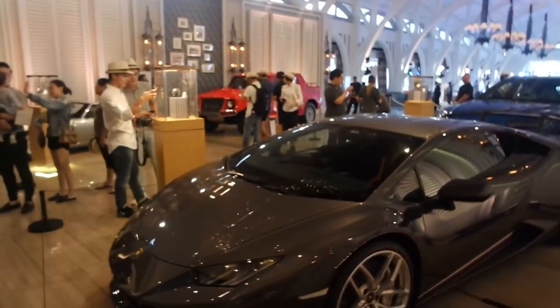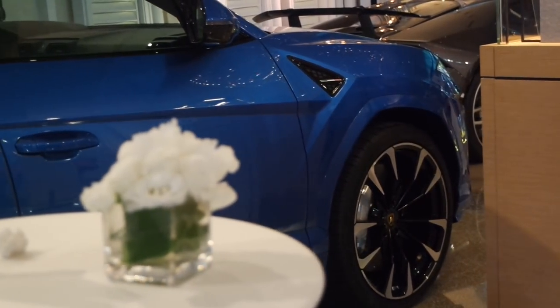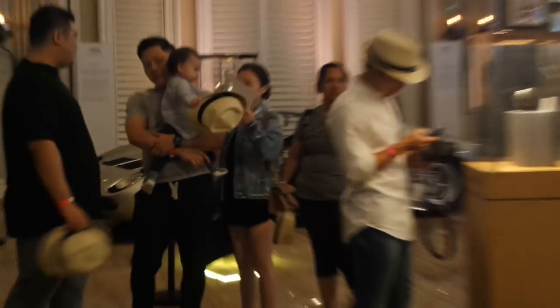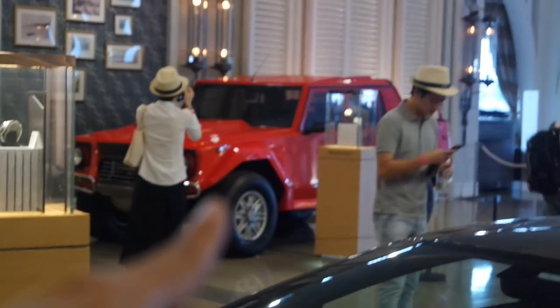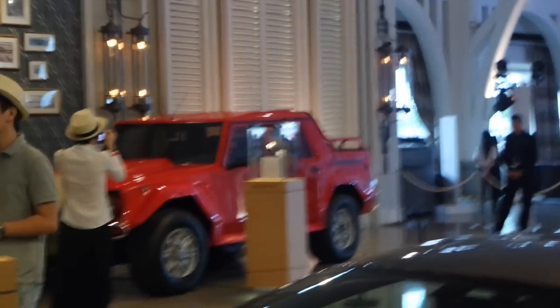We've come inside the grand ballroom area here of Fullerton Bay. There's the Performante over here, there's the Urus. It's worth knowing that these are the showroom cars, so if you pass by Leng Kee Road, you'll see these in the showrooms. Over there are where the Sultan of Johor's cars are. It's the Miura and the initial prototype car of Lamborghini, which is a truck, where they originally started from. Amazing, I never knew they had that car.